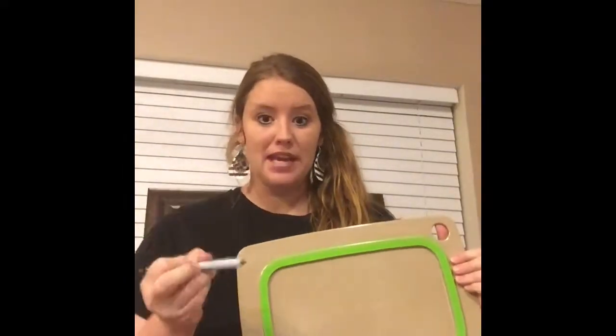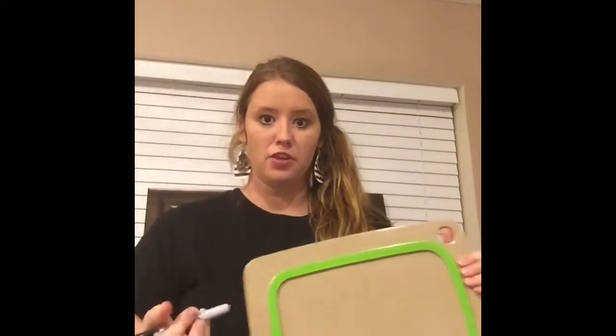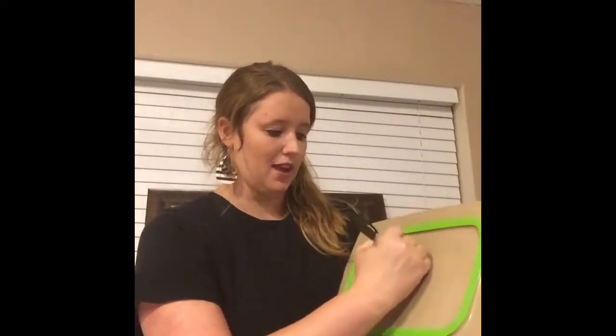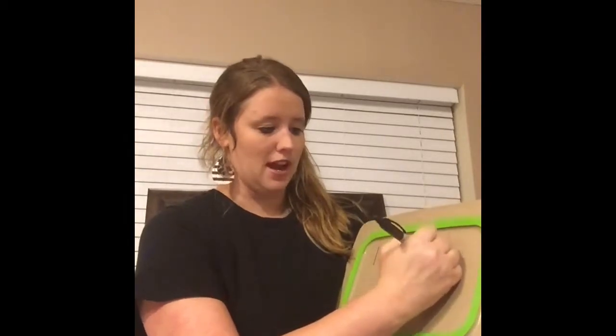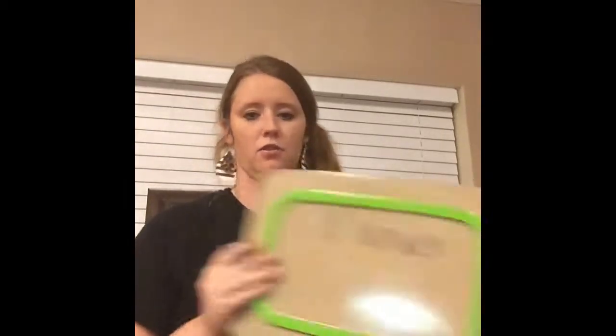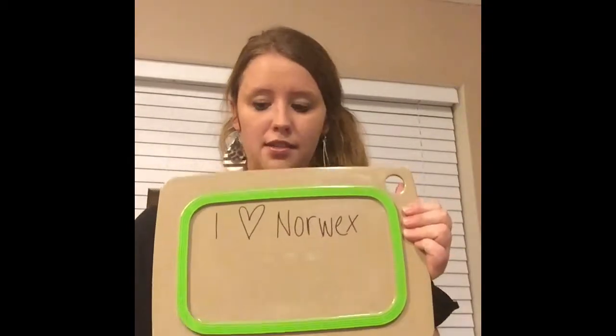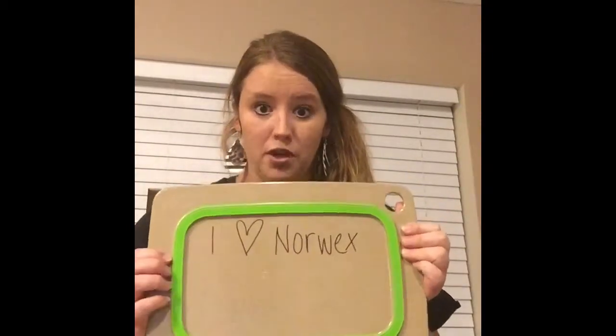Okay, so with the demos, I'm first going to demo this amazing cleaning paste that removed all of that Sharpie from my couch. So I'm going to write, which it's probably going to be backwards, I love Norwex in Sharpie on this cutting board, okay?